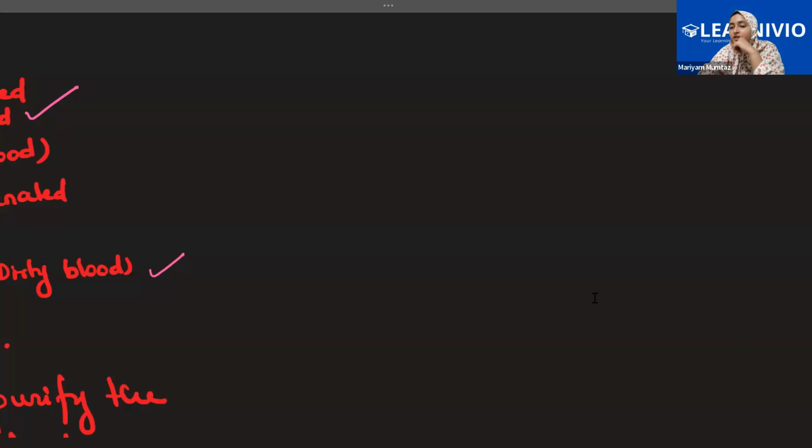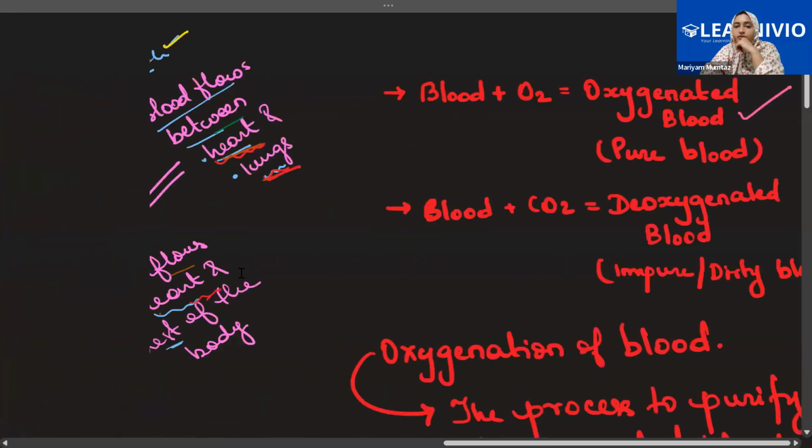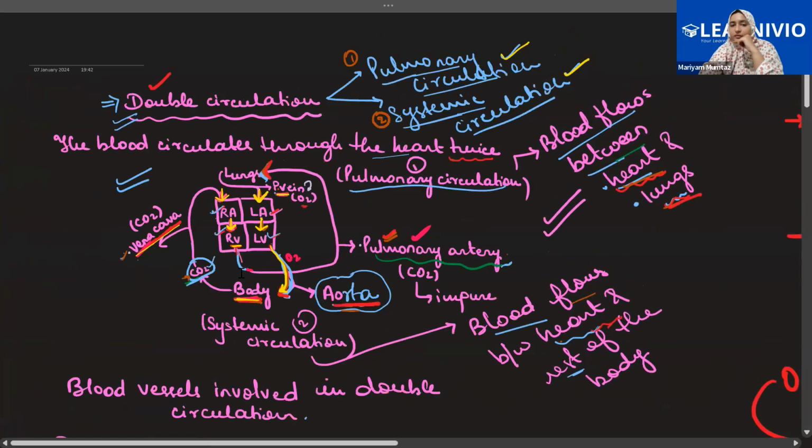Ayan, tell me which blood vessel carries it? Aorta. Aorta, correct. When the blood goes to the body cells, the body cells will utilize it and then send it back to the heart. This whole process will keep on repeating as many times as the heart beats. So, Maya, have you understood the double circulation process? Yes, ma'am. Is there any doubt that you have? No. All right, students, now you can note it down.